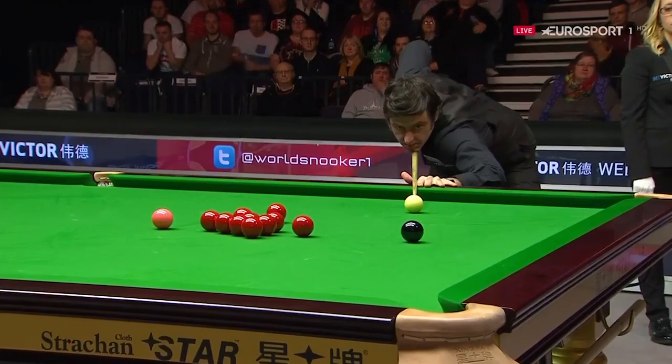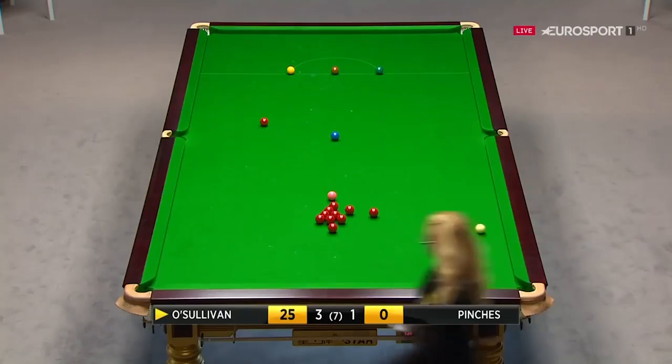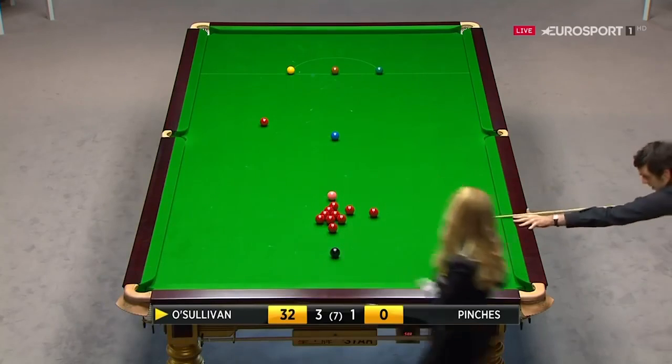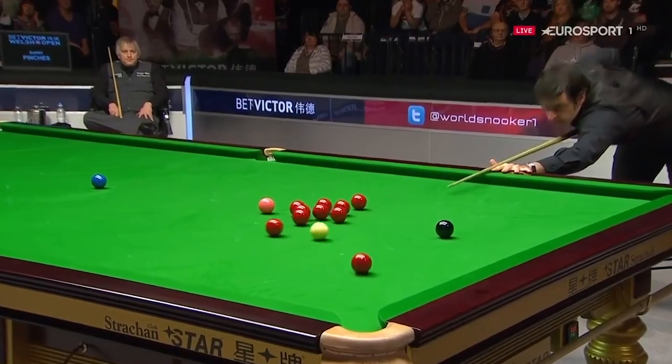Yeah, the players love these tables when they're playing like this, though. They can just stroke the balls around the table. They don't want what we call the tables to be lumpy, you know, and having to hit the balls a bit harder. They can just split these sort of shots. They split as well, quite easy.